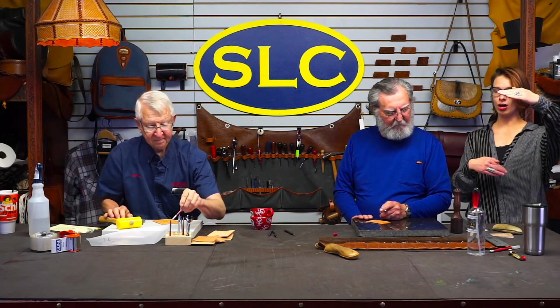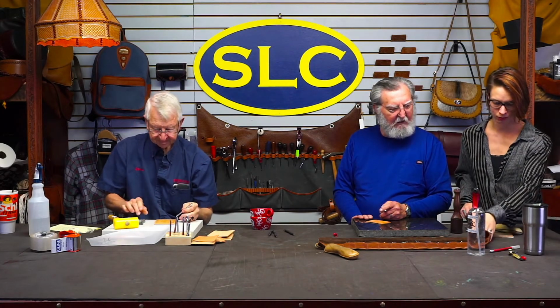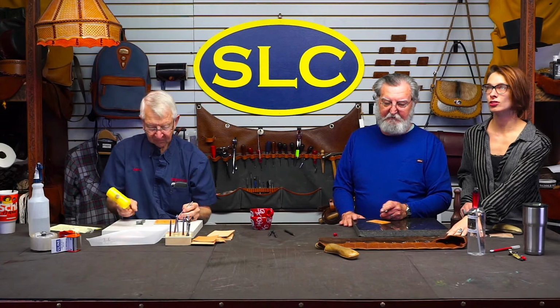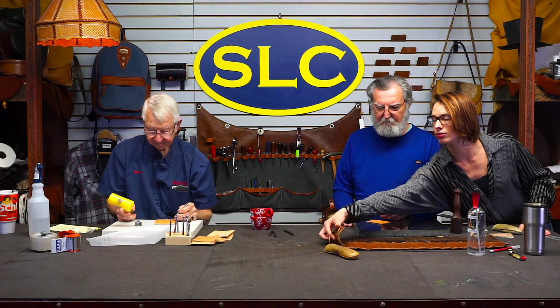Tall piece of leather so that you have your fold over, you got your rolled edge, and it looks like he even did it with 2. I did it with 2 because I was just using scraps. Yeah. And then he just sewed in a little tie down on the end here.